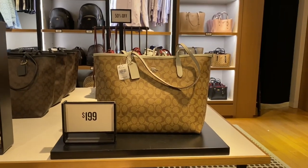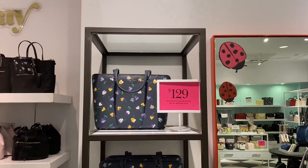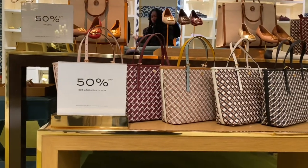And today we've got Total Mayhem with a four-way shop with me to Coach, Michael Kors, Kate Spade, and Tory Burch Outlet stores to check out what each store is packing for tote bags. And we're going to see which one has the best tote bag deals.